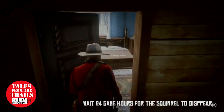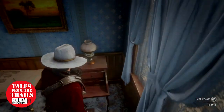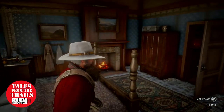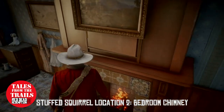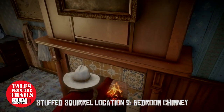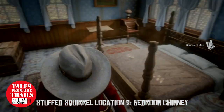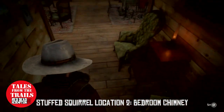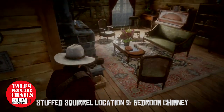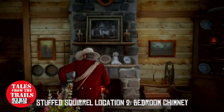You then wait another 24 hours and the squirrel will have vanished again. And it's not in the place you found it the first time. I did go looking around the house quite a bit, and I found the second location to be up the chimney in the bedroom again. Who puts a stuffed squirrel up the chimney? Again, I'm blaming Abigail for this, but could be anybody. It could just be the squirrel itself, to be honest. So you put it back on the mantelpiece and you wait another 24 hours.